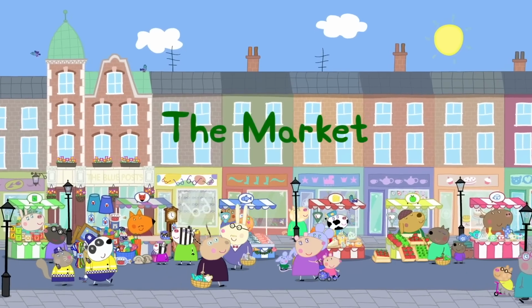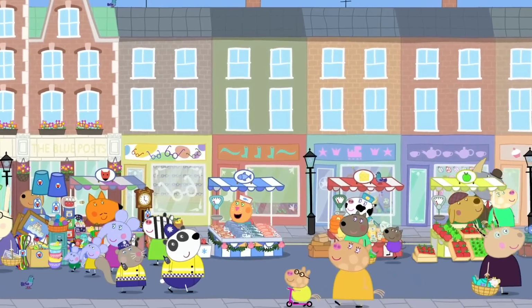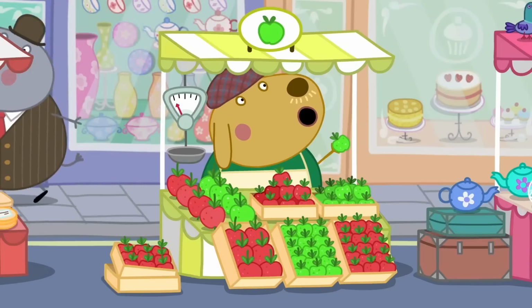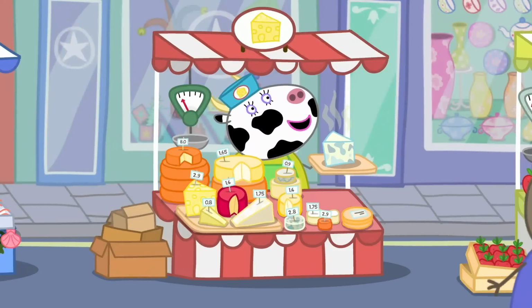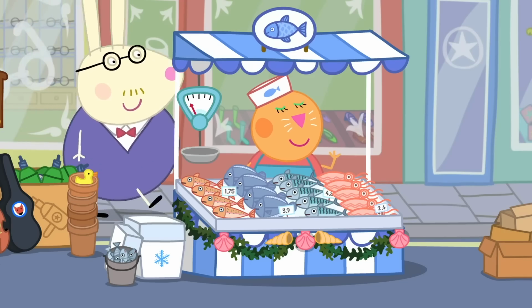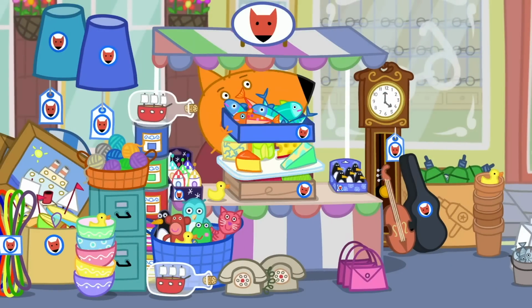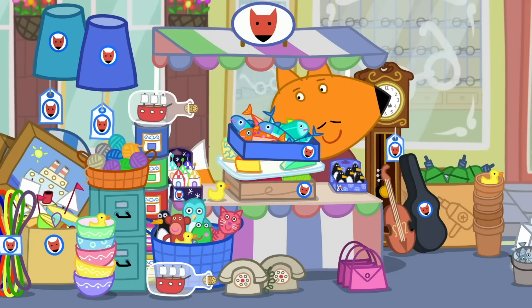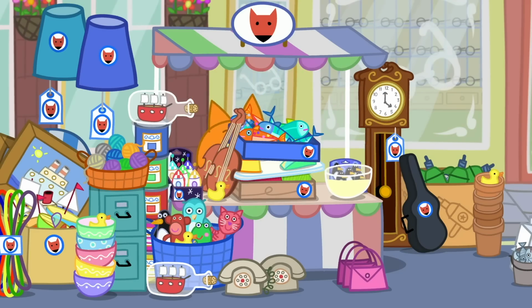The market. It is a lovely sunny day and the market has come to town. Apples! Apples! Get your apples here. Cheese! Smelly cheese! Fish! Nice fresh fish! Each market stall sells one thing. Apples, cheese, fish. Mr. Fox's stall sells everything. Violins, casters, rocket engines.